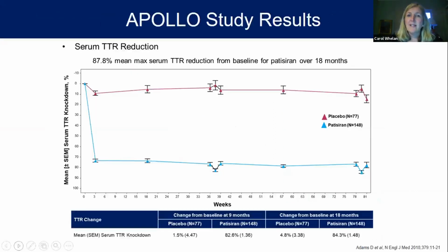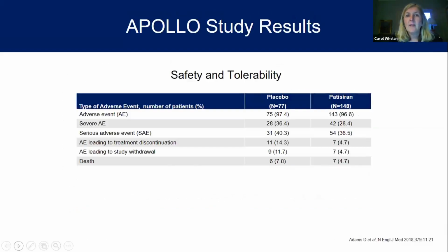And what we can see here is that the purple line is patients who were on placebo, and the blue line, patients that were given Patisiran. And we can see that there was a rapid and sustained knockdown of TTR production in those patients on Patisiran over the trial period compared to placebo. The drug was felt to be safe and was tolerated well.